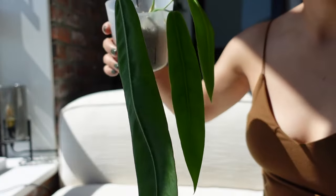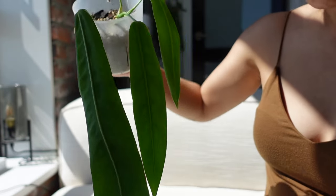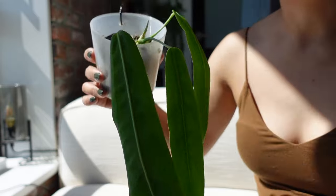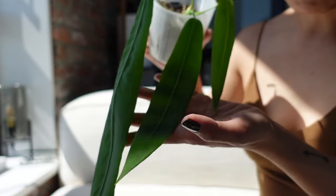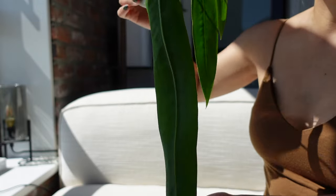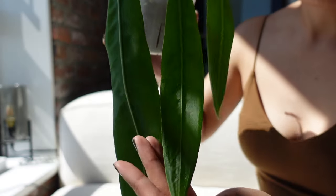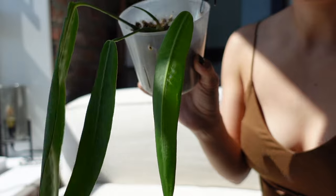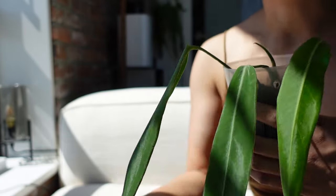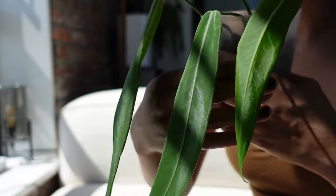I think eventually I'll get this one mounted, maybe on a piece of cork bark, but right now I'm just working on beefing up these leaves, because you can see how much of a difference there is between the one that came before it and the one that came after it, which was this one. Yeah, if you love shimmery leaves, if you love strap leaf plants, this is the one for you.